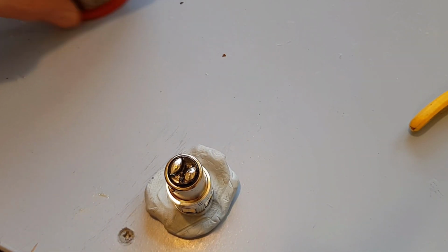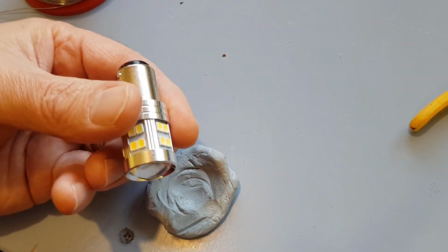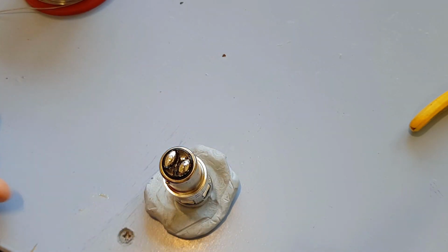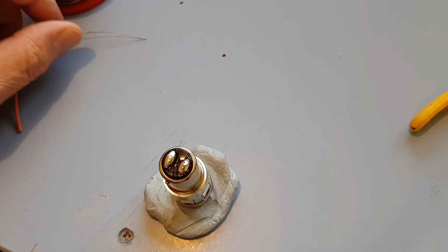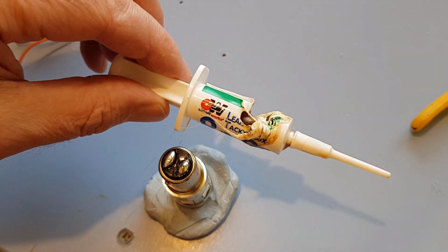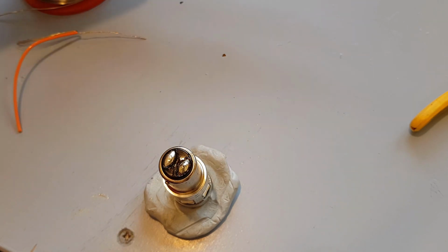Righty ho, we're ready. Got my bulb, LED bulb ready to go. Got a big lump of blue tack. Engineer's friend, blue tack, is perfect for this sort of thing. Now, the only problem I've got is that I've got two things missing. First of all, I've got flux missing because I burnt a hole through it with my soldering iron. Yep, turned the soldering iron on, it was on the flux.